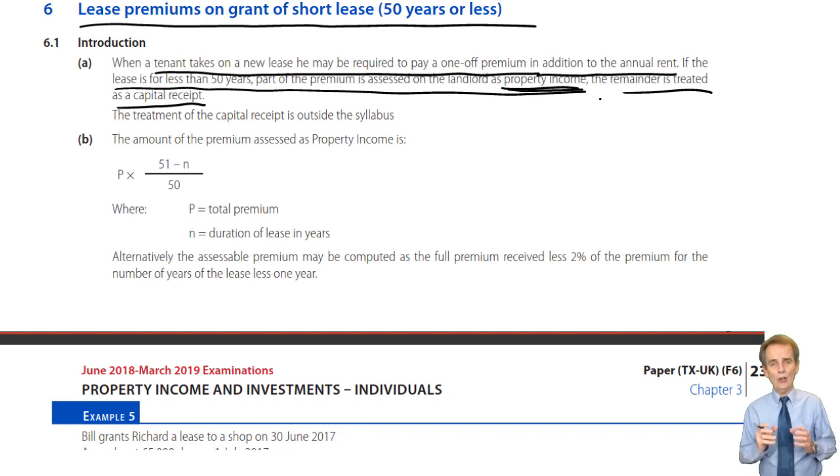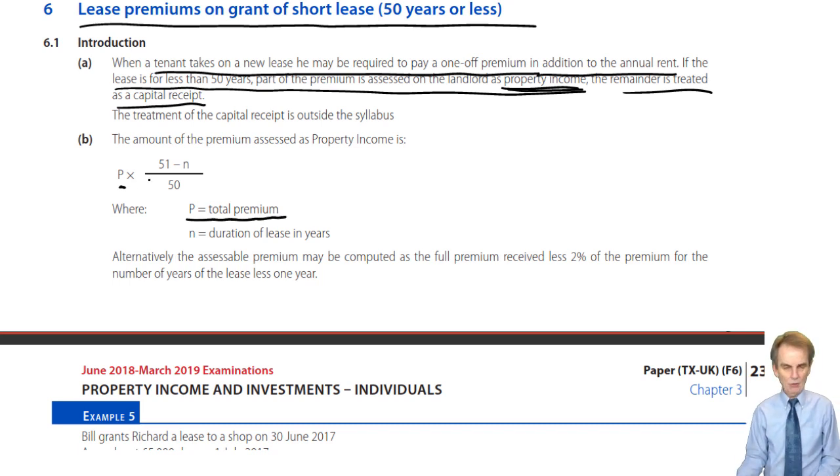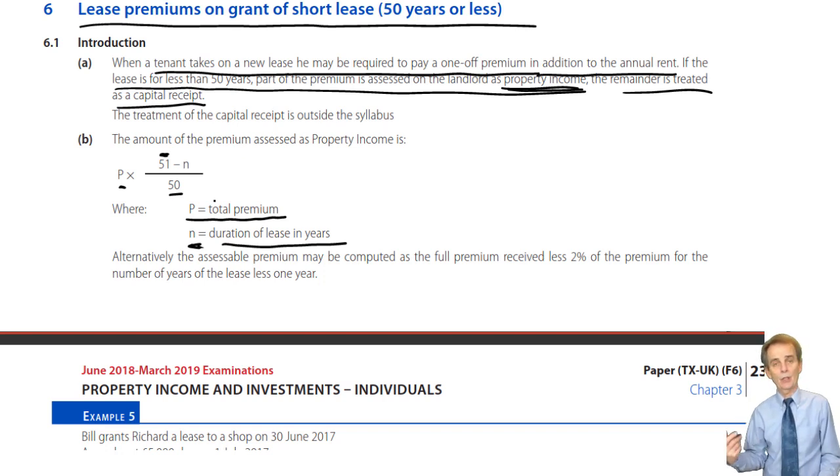To work directly to the figure of assessable premium in relation to this premium received, we can do it this way. Take the total premium, there P, and multiply out by, on the top line, 51, this is 51 years, minus N, the duration of the lease in years, over 50. So the premium times what you have to learn then is 51 minus the number of years of the lease, divided by 50. That will take you directly to your answer.